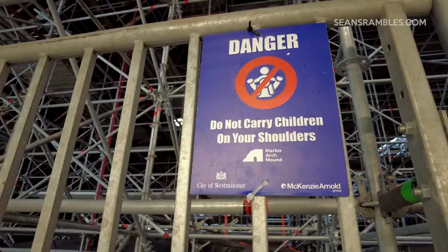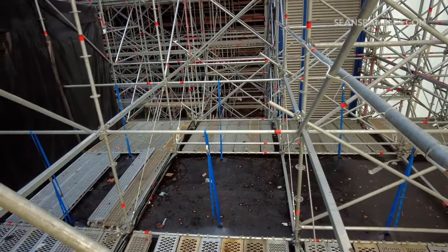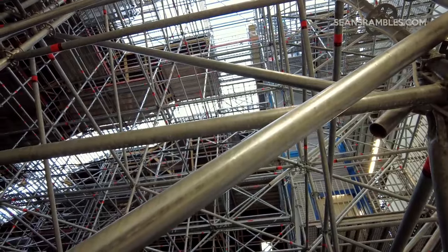Oh, look, there's another sign, danger. There it is, just before I go down the bottom. This is what's inside. All this apparently cost £6 million.